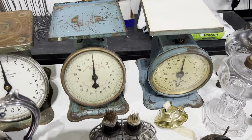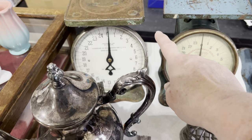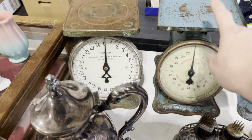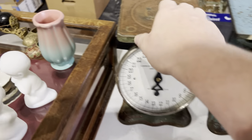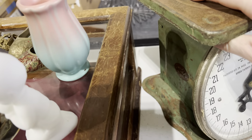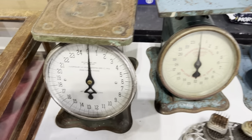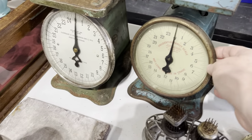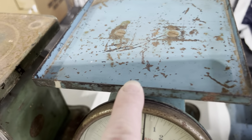And then I absolutely loved these. Now I purchased these two first, I believe. No, yes, purchased these two first. Love this. This has that nice green patina. Oh, look at that. Is that not gorgeous? And then this one I thought was just as cute as a button. And I thought it was unique because it had that lip on it.